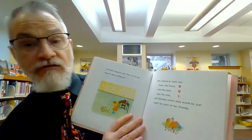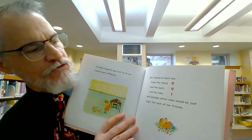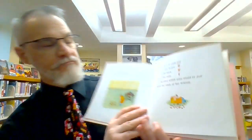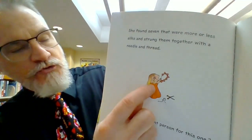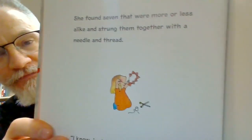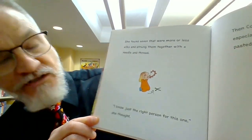She looked at each one from the front and the back and the side and decided which ones would be just right for each of her friends. She found 7 that were more or less alike and strung them together with a needle and thread. Ooh, let's count them. They're sort of small, so let's try. 1, 2, 3, 4, 5, 6, 7. I know just the right person for this one, she thought.